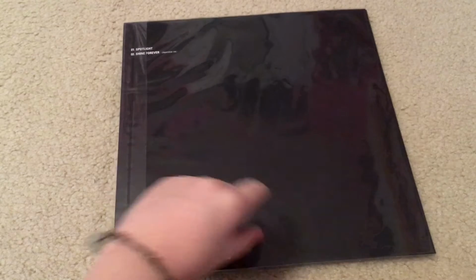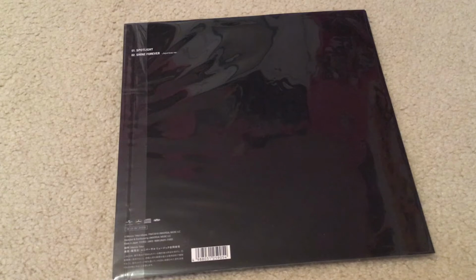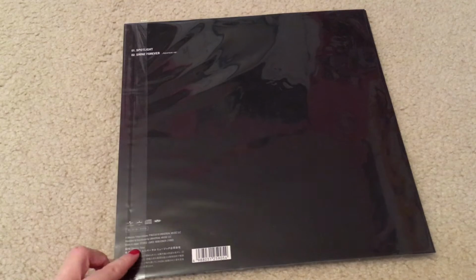Okay, let's see who we got. Okay, so it's not on the back cover, come to find out, because the back cover just has the track listing. I haven't looked at any unboxings, so I just assumed that's where it was, based on the pictures I'd seen online, but it's not on the back cover. It doesn't look like it. It looks like it's probably an insert in the album then.